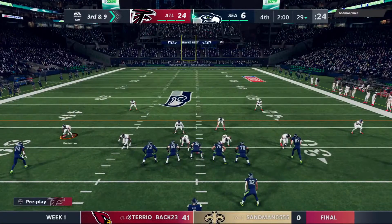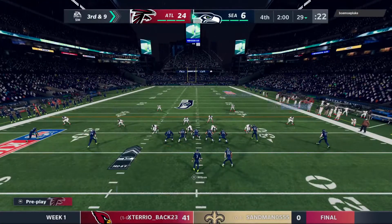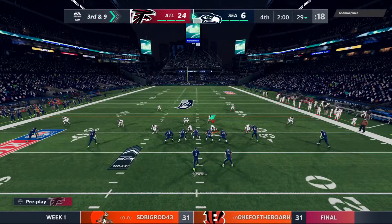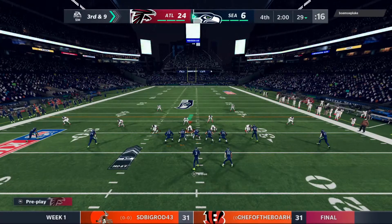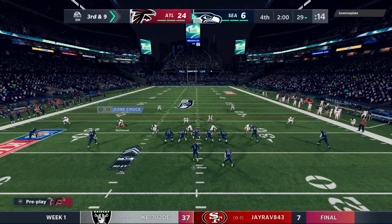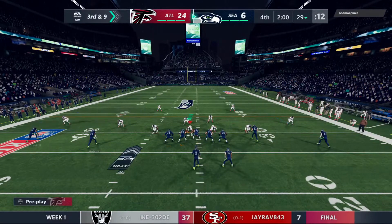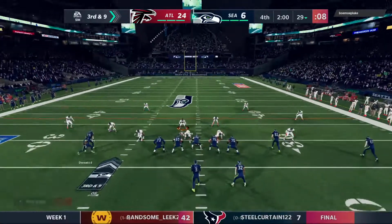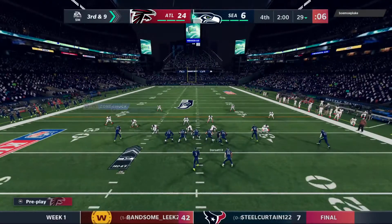So it's Seahawk football as we march toward a conclusion. They face a third down now as they try to find a late score. Here we go.